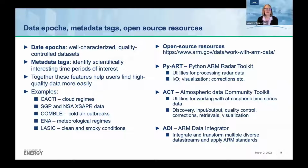More recently, the Atmospheric Data Community Toolkit has been developed, and this is much broader. It has utilities for working with atmospheric time series data, plotting, as well as tools for discovery, input, output, quality control, corrections, retrievals, and visualizations of all different kinds of ARM data. So I encourage you to check out those resources.